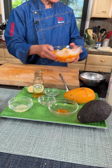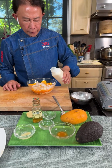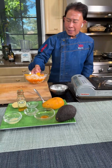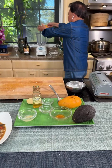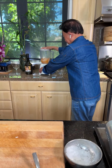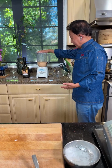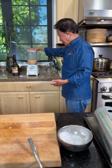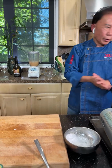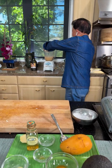And once this is done, if you want, you can also use a tiny bit of soybean milk or almond milk, okay? This also adds more nutrients, okay? When this is done, I will put this over here. Look at that. Put this over here, okay? And then I will blend it. Now, if you want, you can add a tiny bit more of the almond milk or soybean milk. Make it a little bit lighter, okay?